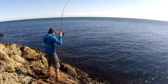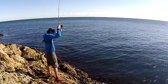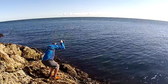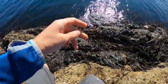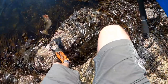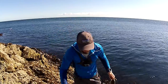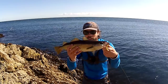Oh, that's a fish on the drop. Slightly better one. Get up over that weed. No, you don't get in there, mate. Well, that was the next cast. Sorry, second cast after that last fish. And they're getting bigger. Again, lovely colours on that.